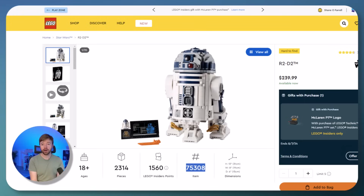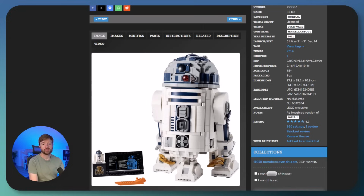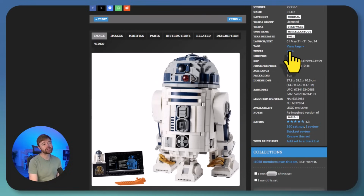Now, the final of the 4 Star Wars sets that are retiring this year that are more than $200 in MSRP is, of course, R2D2. This is the $240 R2D2 set, 75308. This set was released in May 2021 and is retiring at the end of 2024. So 3.5 years on the shelves for this one. It's really hard to believe it's been 3.5 years since this set came out.